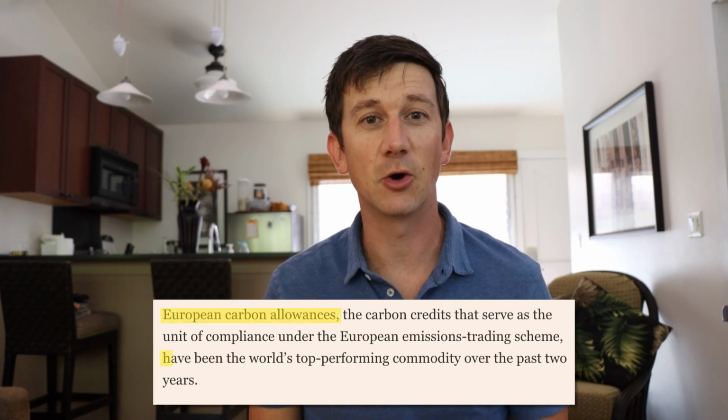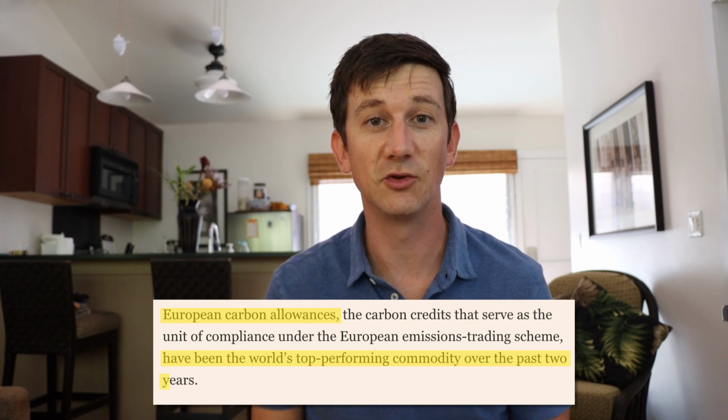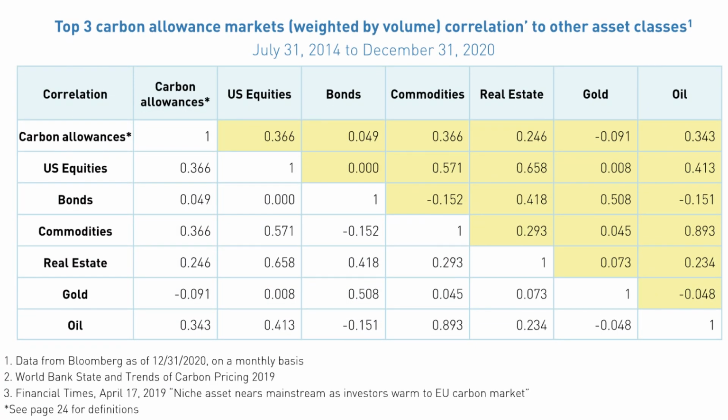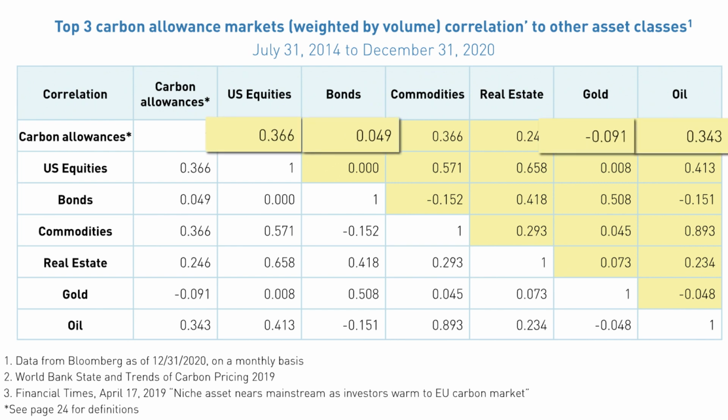Think back a couple of minutes ago when I shocked you with the fact that carbon has outperformed all commodities over the 2-year period of 18 and 19. Check out how little carbon has correlated with stocks, bonds, oil, and gold. I'm getting diversity and outperformance. That's the investing holy grail.